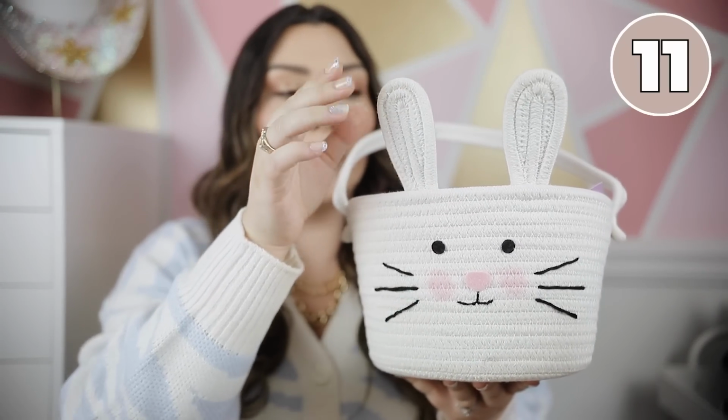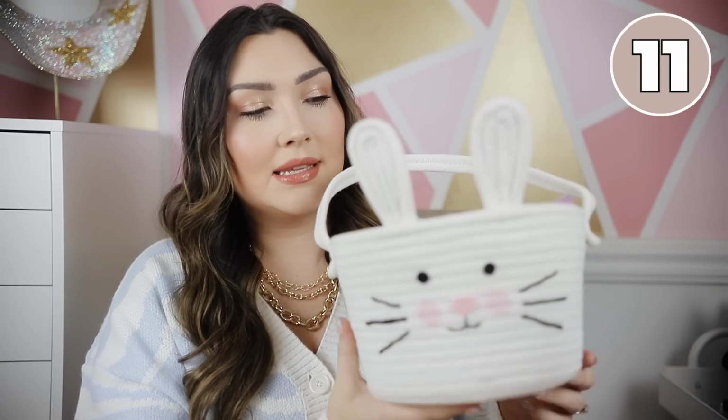Okay, sticking with the Easter type theme, I did get a couple things for Easter baskets or Easter goodies in mind. So first and foremost, I got an Easter basket for my daughter, who will only be about 2 months old around Easter time, but I still want to make her an Easter basket. You guys know I live for this kind of stuff, so of course I'm gonna make her an Easter basket. It just looks like a little bunny. I love the little ears, and it's just like a woven basket material.